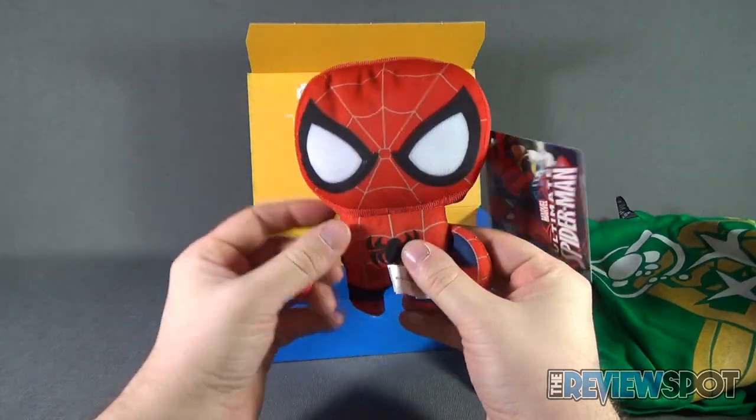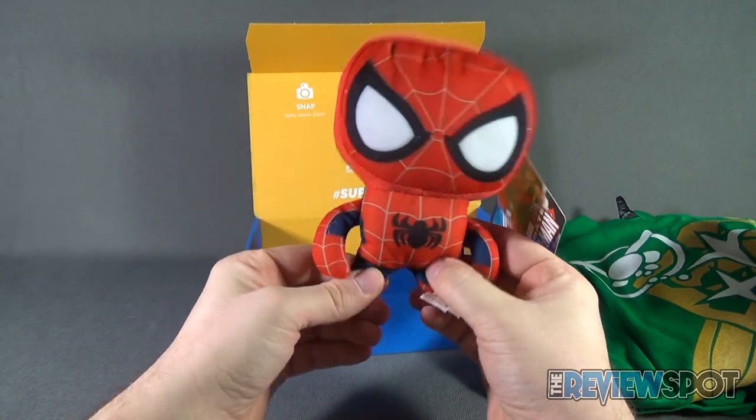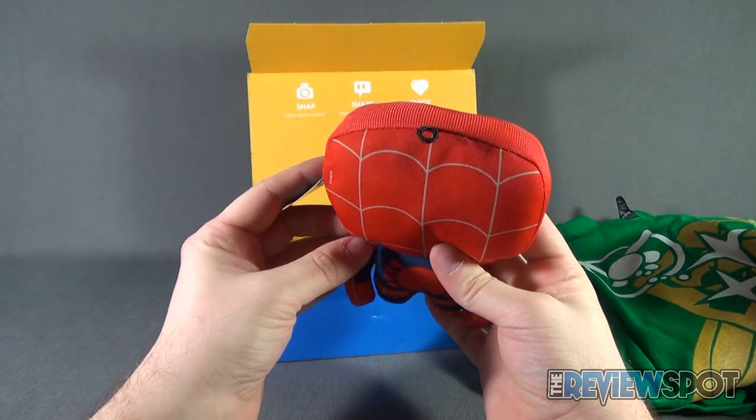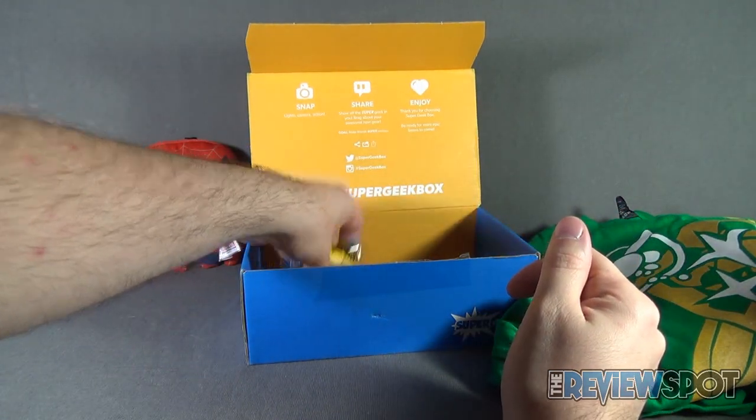But we got ourselves a Spider-Man. Looking very cool, I might add. I love the little blocky square body that he's got. Little arms, little legs, big head. Very, very nice. I'll put him right over there. Let's see what else we have in here.